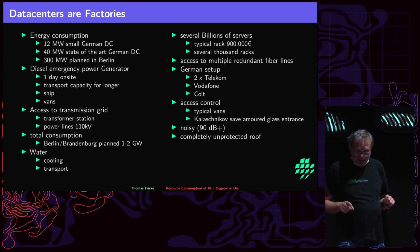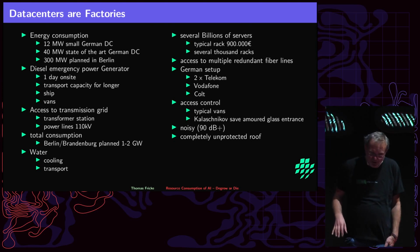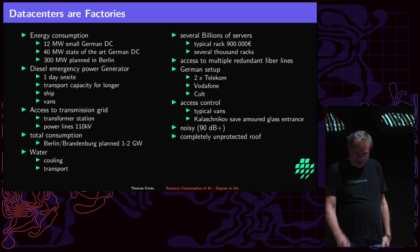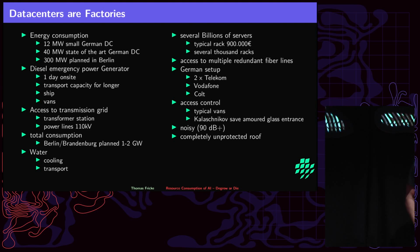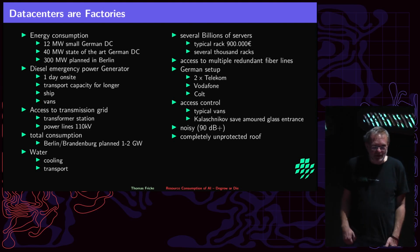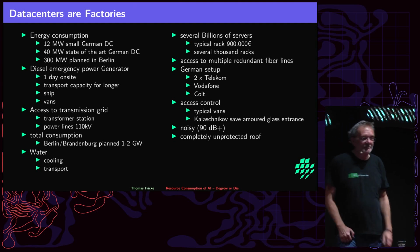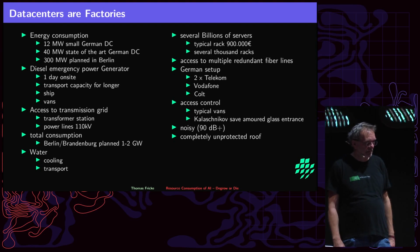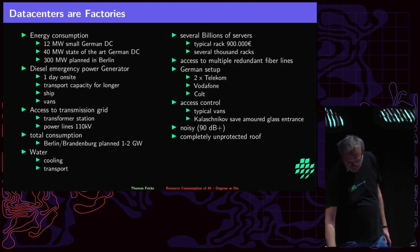You also need access to multiple redundant fiber lines. In Germany, typically you have 2 times Telekom, Vodafone, Colt. You need access control. I just mentioned the glass entrance. And data centers can be really noisy. If you ever entered a data center, the noise inside the server rooms is not like here. This is not a simple silent room, but this is 90 dB plus. So it's a huge noise.